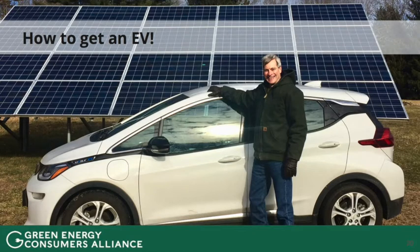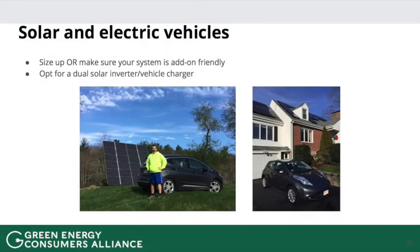I'm just going to talk about how to get an electric car. Because we're here talking about electric cars as part of the Solarize Plus campaign, I wanted to first take a moment and really highlight what an excellent match electric cars and solar panels are. My boss will always say that they're like peanut butter and jelly. They go together quite well, but there's a couple of reasons for that.